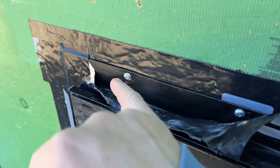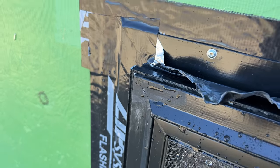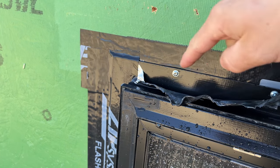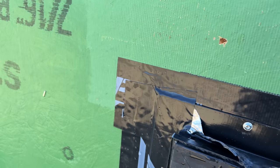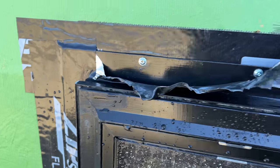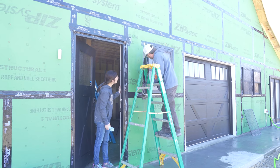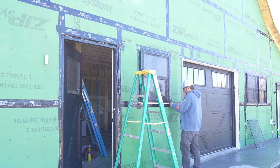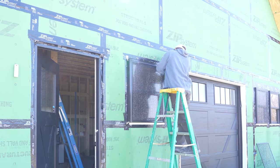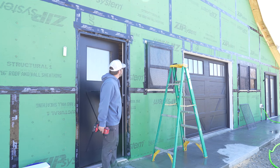So I thought the issue might be up in here, but that's bone dry. There's nothing wet in there. I didn't know if the water was getting behind and going in here, but there's no water. I am super confused right now. Let's keep taking it apart. All right, we're going to take the window out.